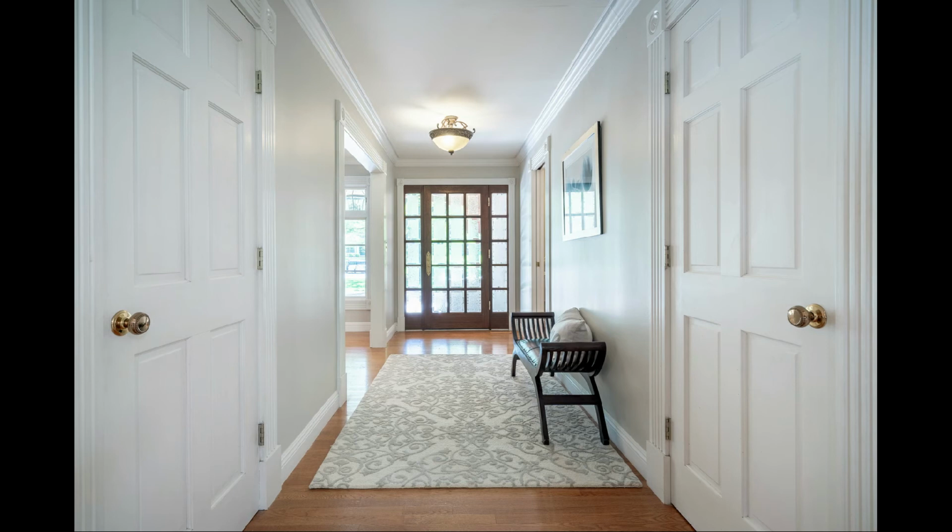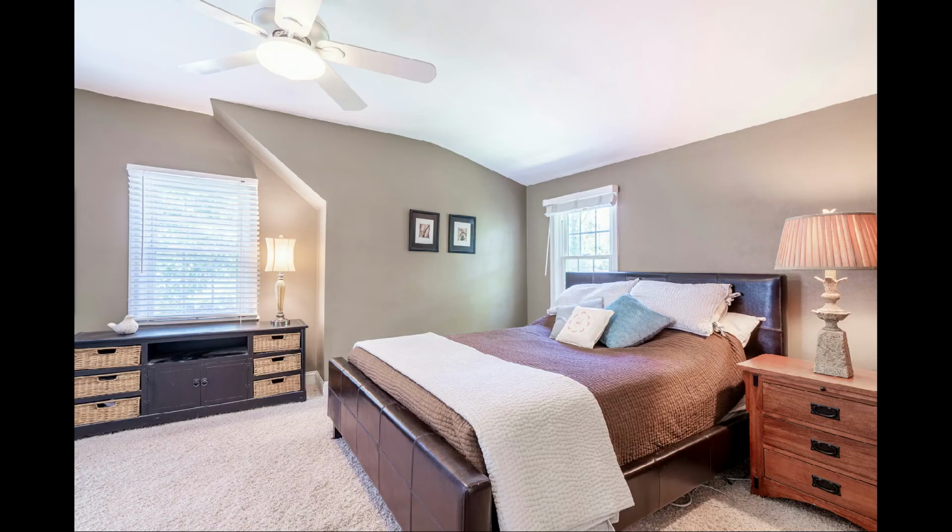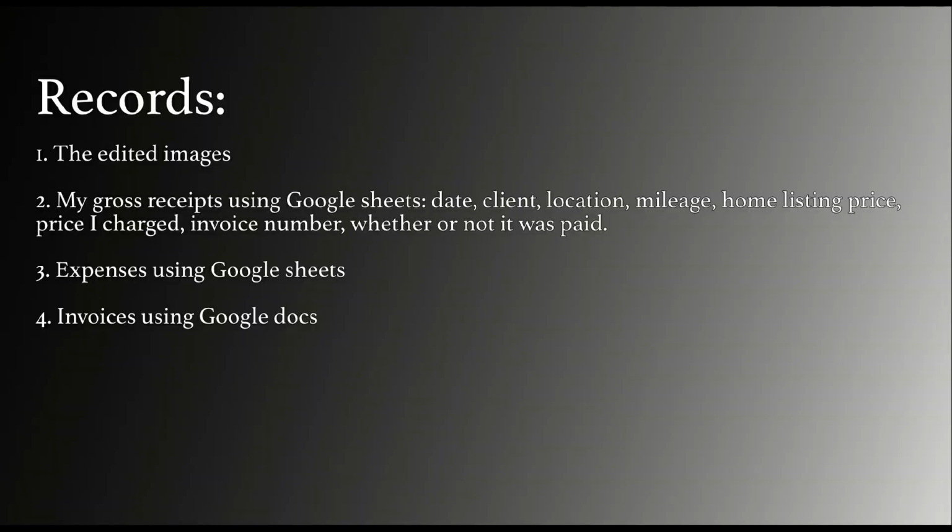Now let's look at the last step. Step 6, record keeping. I use Google Drive and pay $2.99 a month for 200 gigabytes of storage. And what do I store there? Number 1, the edited images. Each shoot gets its own folder, which the agent has access to for at least a few weeks, sometimes longer.